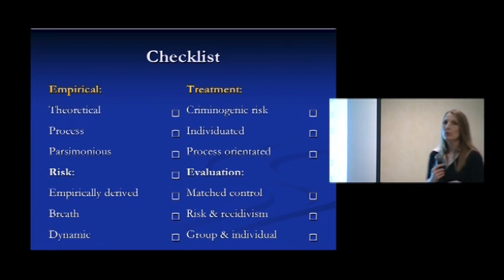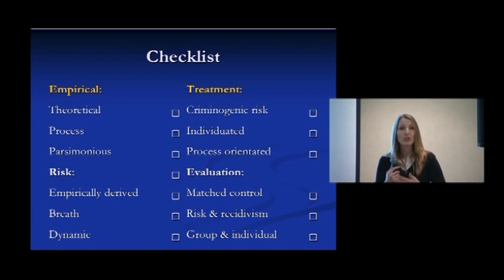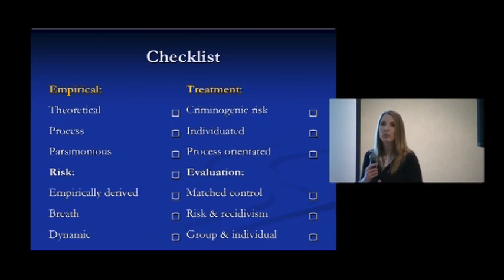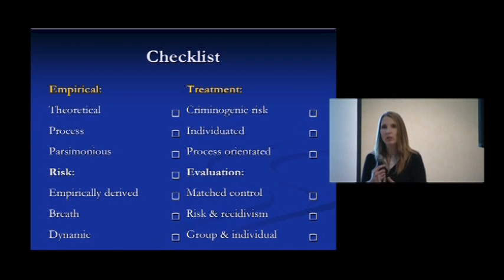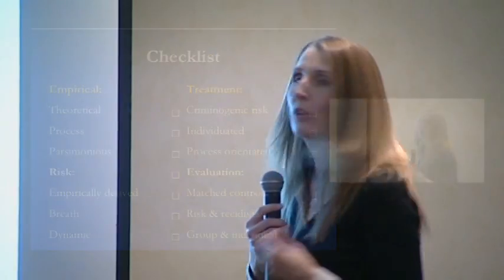Evaluation: you want a matched control sample, certainly, because you cannot really do anything without matching and comparing your samples. You want to look at risk and recidivism. I think we all know recidivism is such a coarse measure. The number of people who are rearrested compared to the number who actually reoffend, it's a sledgehammer and a nut. If you also have risk profiles, it tells you something about how they changed psychologically as well as behaviourally. And you want to look at group differences and the individual. So you want to evaluate your group, and you also need to evaluate your individual as well.